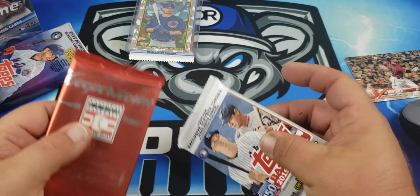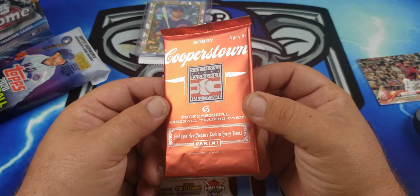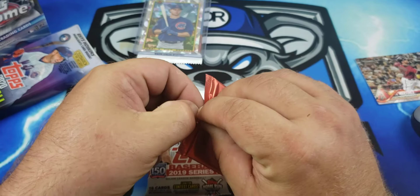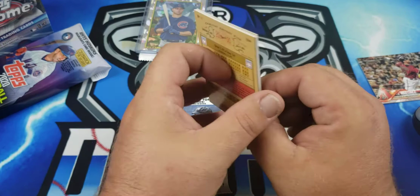So we got black packs. Let's go ahead and open up this, it's a hobby. Cooperstown Professional Baseball Trading Cards. Find one new Colgan's disc in every pack. I can't say that I've ever ordered them or ever opened one of these. So if you have opened them, let me know anything about these cards. Leave it in the comments. Leave it in the thread. Tell me if you ever opened it and what you liked about it, what you didn't like about it.